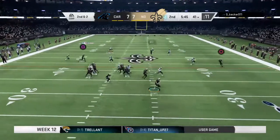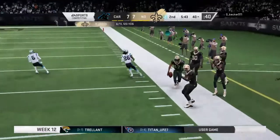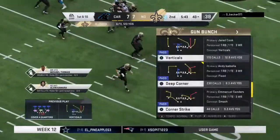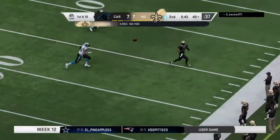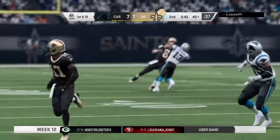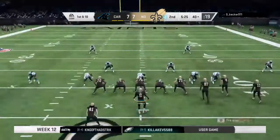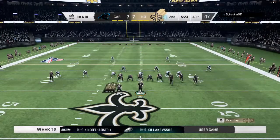To throw again on 2nd down. Jones sliding out of the pocket. And that's complete to Sanders. And he's able to get this to the 40-yard line before he's out of bounds. 19 yards the pickup there. Move the chains. So from Panther territory now, it's 1st and 10, right at the 40.